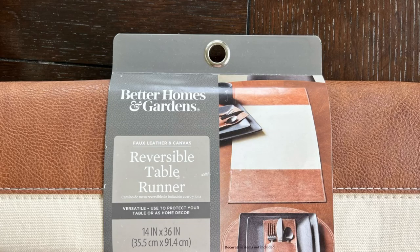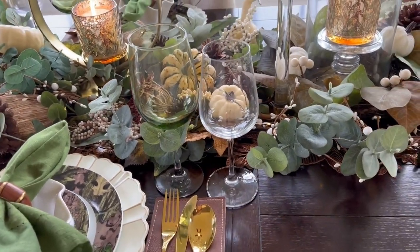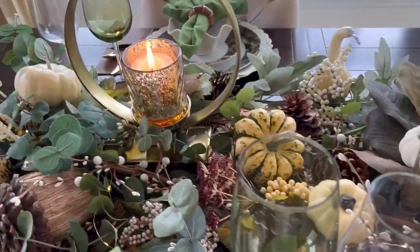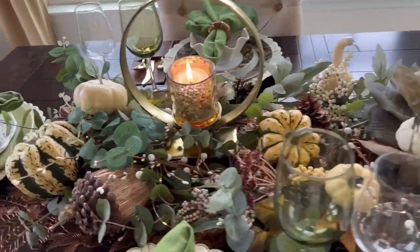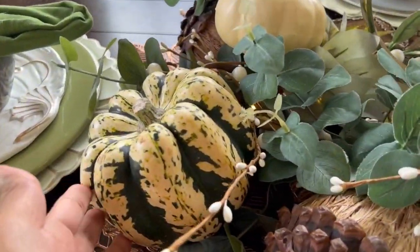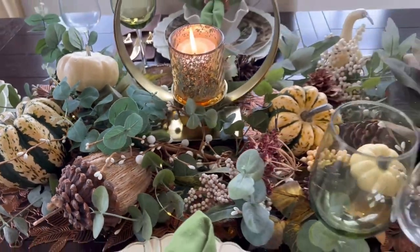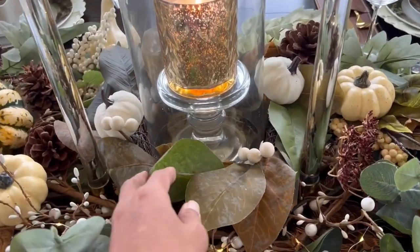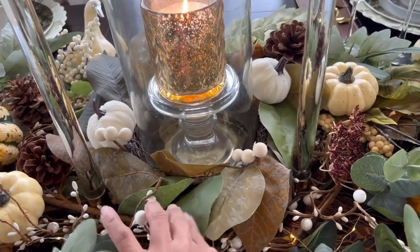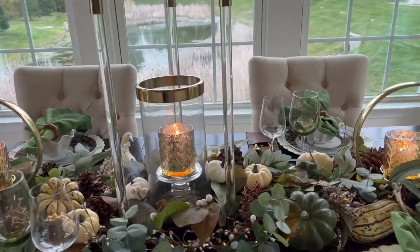Over here, I use Dollar Tree goblets, and all my centerpiece, I reuse them all together, aside from this real pumpkin right here and this one that I thrifted from Goodwill. But most of this, I already have from 3 years ago, and I use my acrylic lantern.